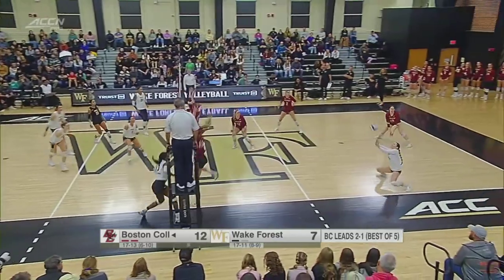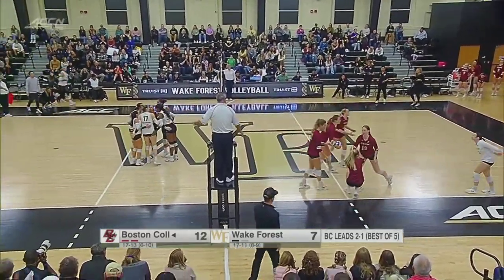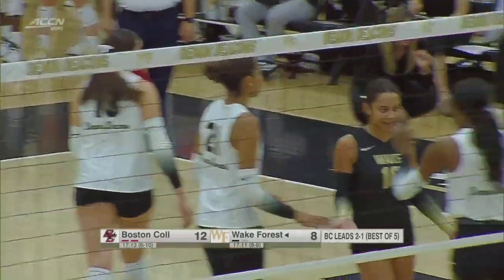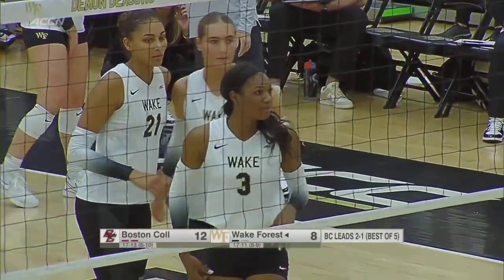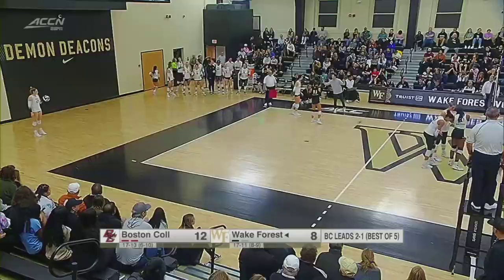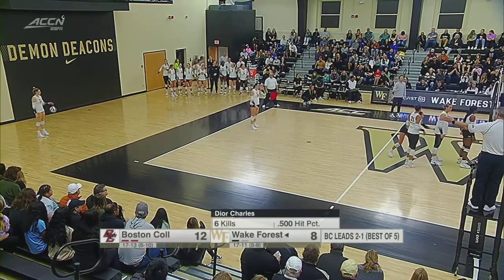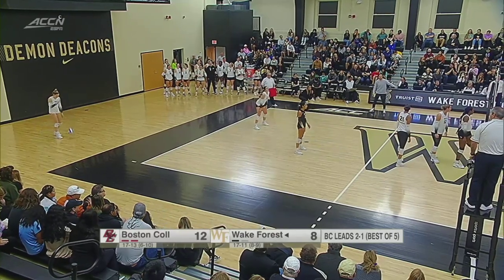Farrell's first pass up for Baker. Charles hammered that and gets it for Wake Forest. Tough break for Anna Murphy. Fantastic dig. But everybody was so on their heels, ready to play defense. She just wasn't able to get any help. And Wake Forest here is back in rotation one. Ryan Baker in that one slot.